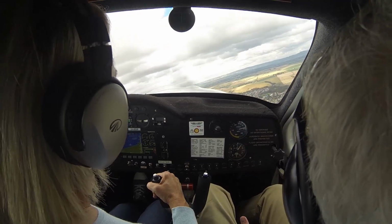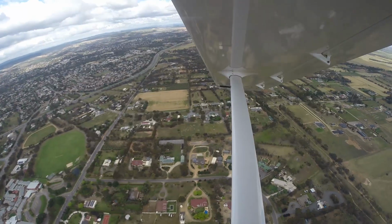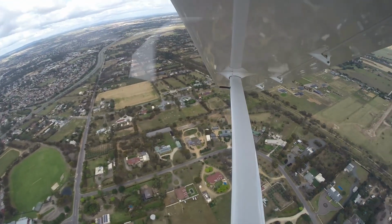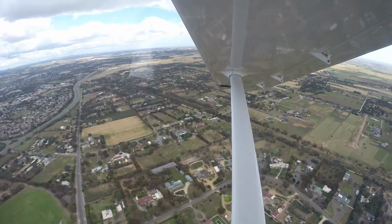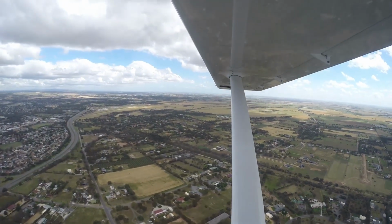Because the wind is behind us, it's trying to push you further that way. Yeah. So this is where you've got to start coming in a bit earlier. About there. Where's the runway? There you are. Now look at your height. So we're going to start coming down. That looks very high to me.